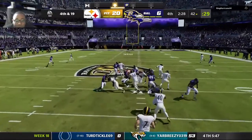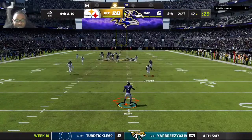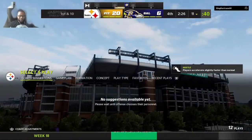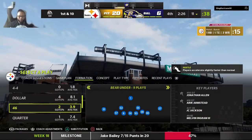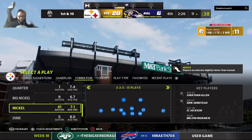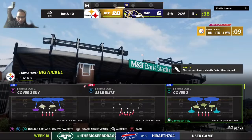Well, they're trying to let this man block the kick and everything. Fair catch called for right around the 11-yard line. So possession goes over here on the punt. And the Ravens will get it, 1st and 10 from deep in their own territory.